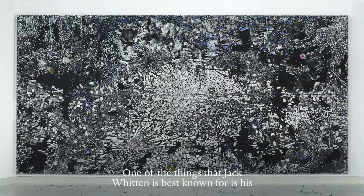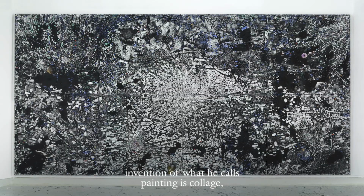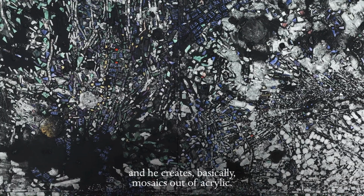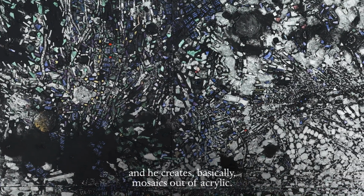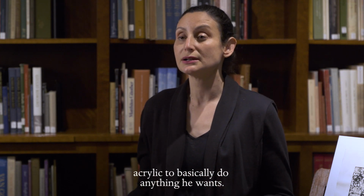One of the things that Jack Whitten is best known for is his invention of what he calls painting as collage, where he uses slabs of dried acrylic as tesserae, and he creates basically mosaics out of acrylic. And he talks about the ways that he's able to manipulate acrylic to basically do anything he wants.